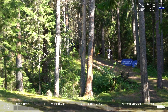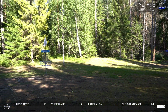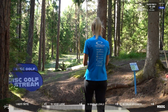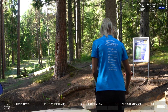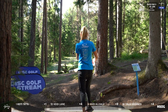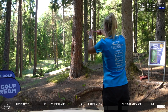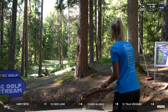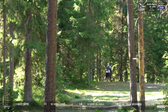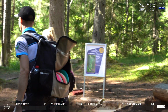Oh, and look at this turnover. Scoop. That's a great looking tee shot. She's going to be inside 5 meters there. Let's see if she can't collect her first birdie of the round. And that had a great shape to it. It just started off a little wide.